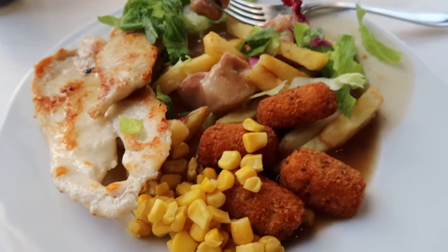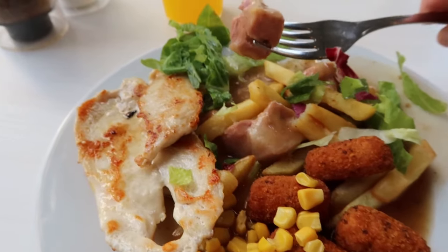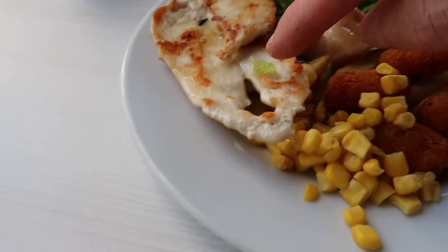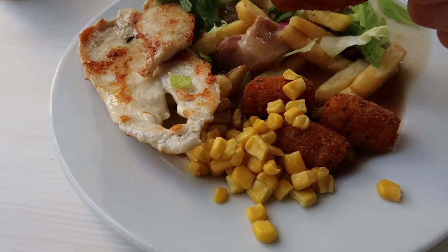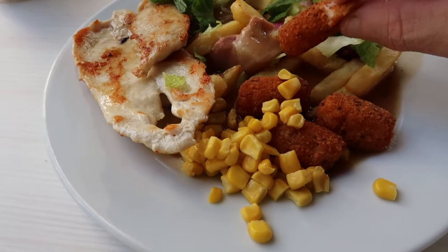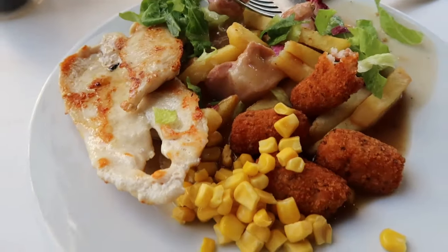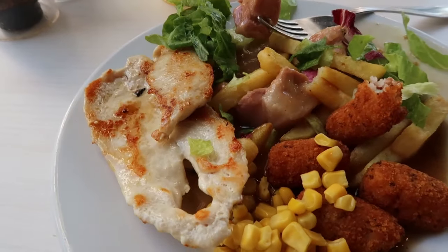First look at what I got. A sort of meat, pork I believe. That's chicken. Fish fingers, chips, and some salad.